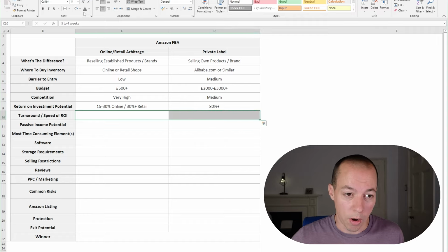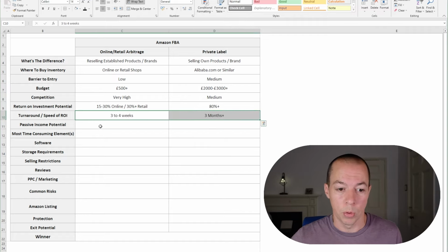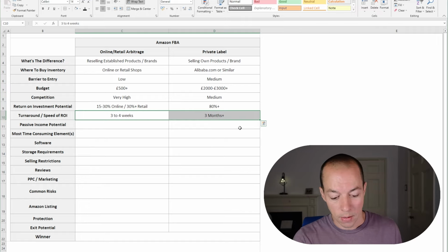The next one is also very interesting, which is the turnaround or the speed of the return on investment. So with arbitrage, if you're buying online, it's usually getting delivered next day, or if you're buying in the shop, you've got the stock there straight away. It's then going to take you about a week or so to get that product to Amazon. So you'll package it up, you'll create the shipping plan in Seller Central. UPS will usually come and collect it, or you can take it to UPS. It'll take a few days getting delivered, and then another few days on top of that getting processed into stock.